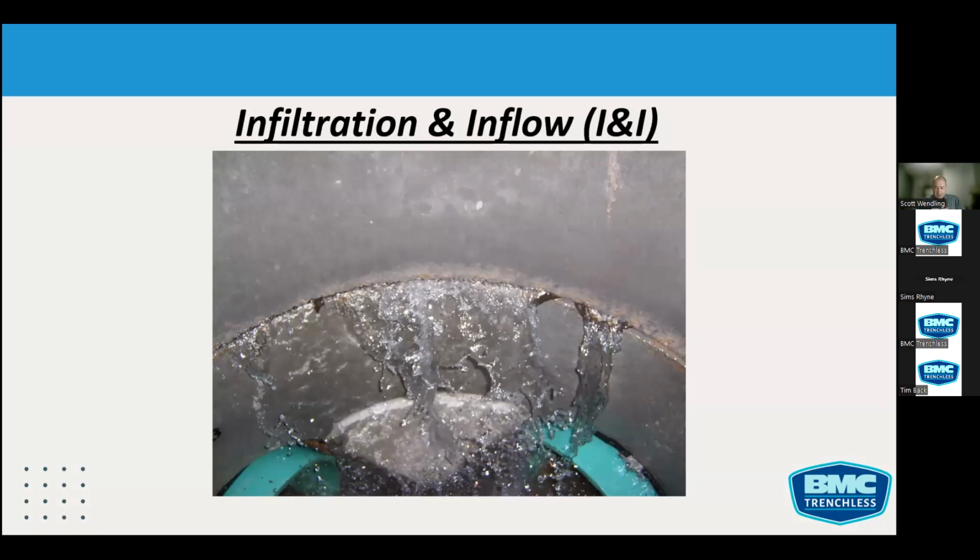So infiltration and inflow. Well, the first thing we're going to address when we get to a manhole before we start washing it is, is there any infiltration? Infiltration is simply water that's coming in joints, seams, cracks. This can be in your manholes, your pipe as well. Inflow is more of your storm events, high water. Maybe you've got a manhole that sits low in a grassy swale area, and when it fills with water, that water is coming through the pick holes of the lid. So not so much dealing with the inflow in this particular case, more of the infiltration.